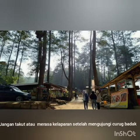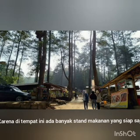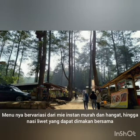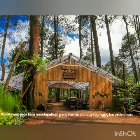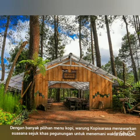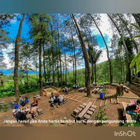Culinary tour. Do not be afraid of starving when visiting Curug Badak. This tourist area has many food stalls ready. The menu varies from cheap and warm instant noodles to liquid rice that can be eaten together. Tourists can also get a different coffee drinking experience here. The hill area above Curug Badak is a convenient, contemporary coffee shop location with many choices of coffee menus. Kopi Sarasa stall offers a cool atmosphere typical of the mountains to accompany break time. Do not be surprised if you have to fight over seats with young visitors.